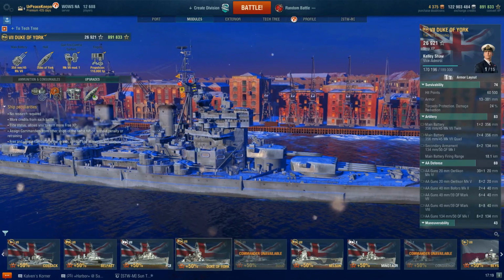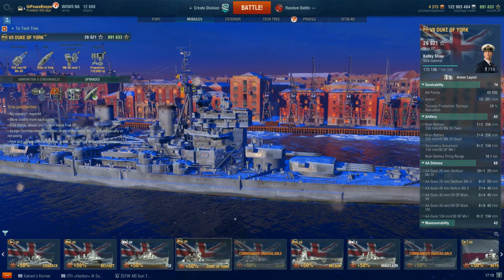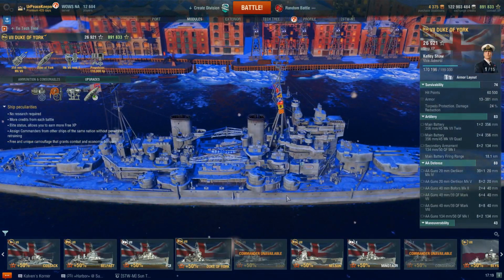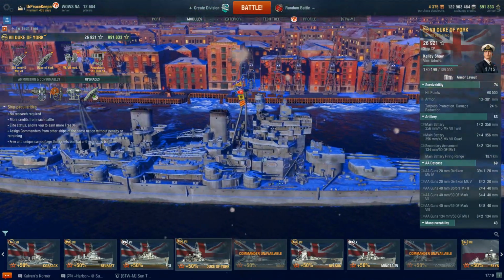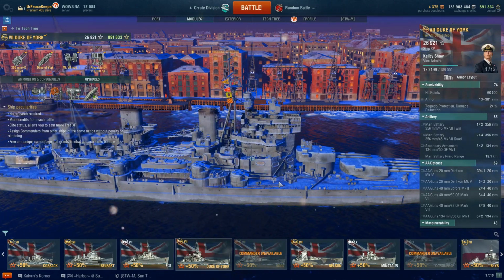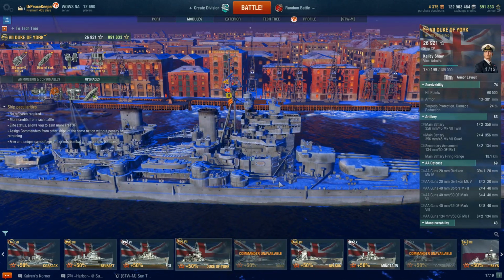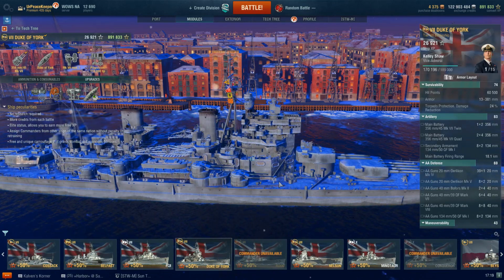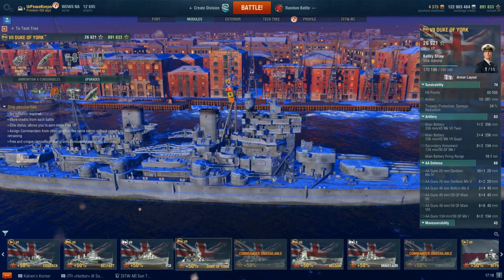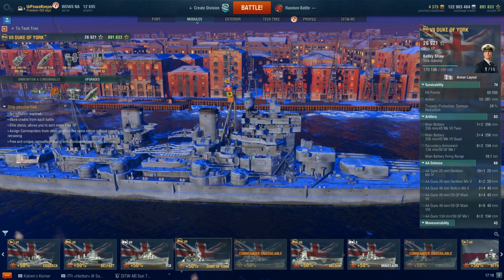Scharnhorst was actually taken by surprise with this, as her guns were turned to the normal cruising position like we see here, Duke of York here in port, with the guns facing forward and aft. And there was a bit of a delay before Scharnhorst could actually return fire. Duke of York had closed to just 12,000 yards, or roughly 11 kilometers, and opened fire with a full 10-gun broadside, which scored a hit in its first salvo.